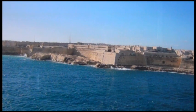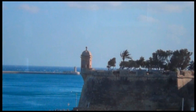Today we're sailing into Malta, and neither of us have been here before, so this should be interesting. Another view of the harbour wall as we come into Malta. This is interesting because when we were in Puerto Rico, they told us these little turrets were unique to the Puerto Rico fortress, but this appears to be identical.